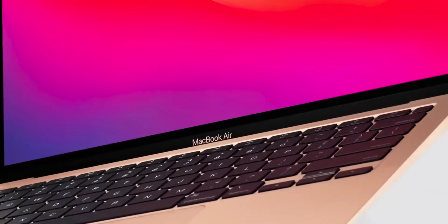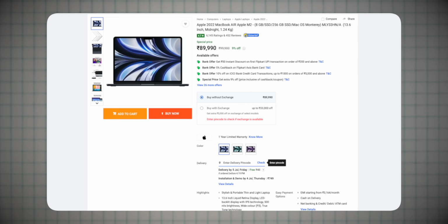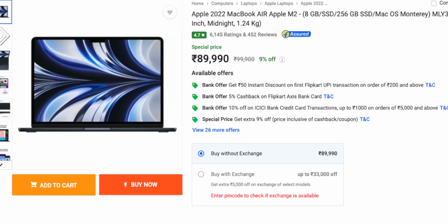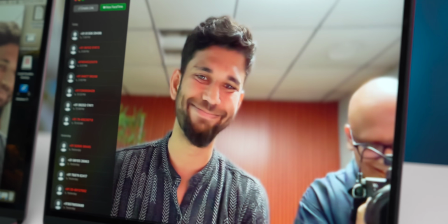And lastly, MacBook Air M1 is now almost 4 years old. Apple doesn't specify how long MacBooks will get updates, but this will only get 2 to 3 years more updates. Apple has officially discontinued MacBook Air M1. So if you have the budget and MacBook Air M2 is available at around 75,000, I would recommend getting that instead, because you get one extra USB-C port plus 1080p webcam and a better, brighter display.